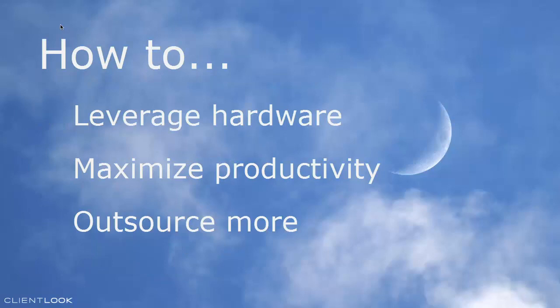So everyone wants to know how to succeed with cloud-based CRM. Well, there are probably lots of ways, but I'm going to show you some strategies today that you probably never considered that are far easier than you ever realized. In fact, with only a couple simple changes, you could be on your way towards a whole new level of productivity. We're going to focus on how to leverage hardware.